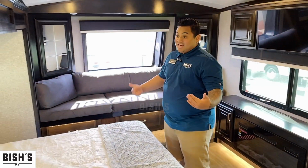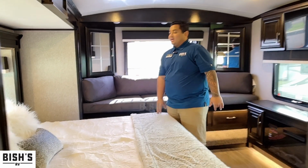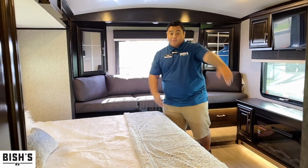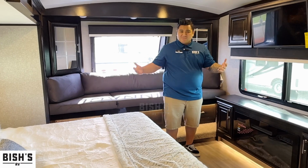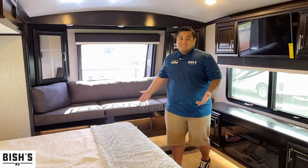This is a really nice one. So this one's a slide within a slide, and it's an east to west bed, okay? So you got a lot of space to move around the bed, and it just feels so roomy in here. I mean, look at it. You even got a couch. Like, where have you ever seen that one, right?